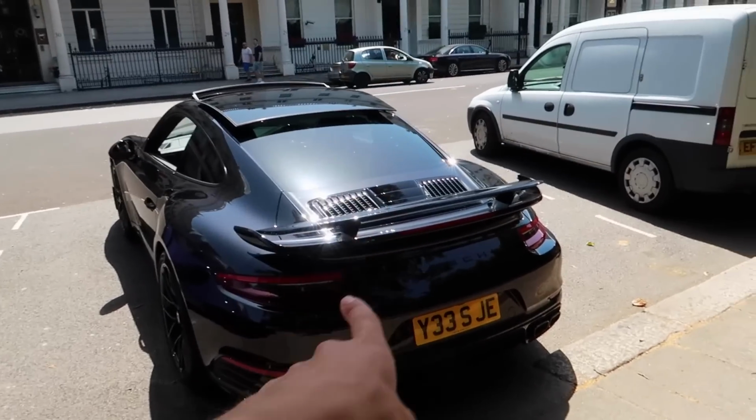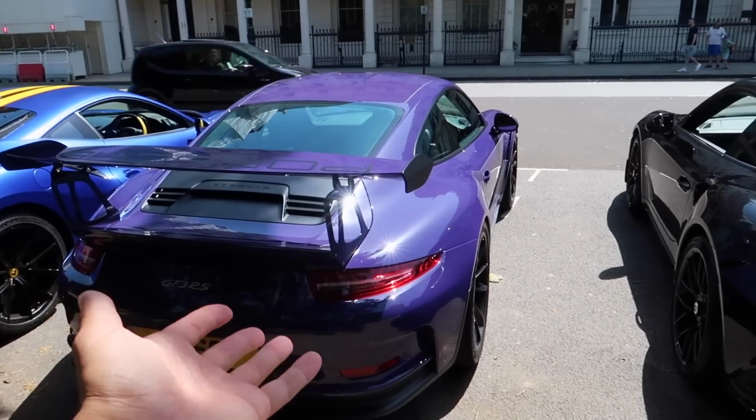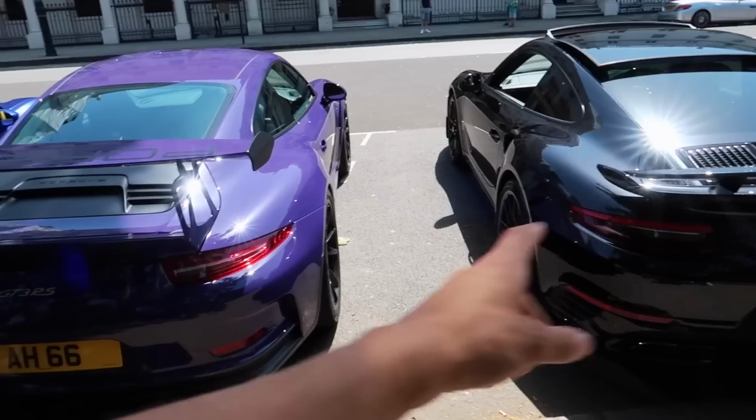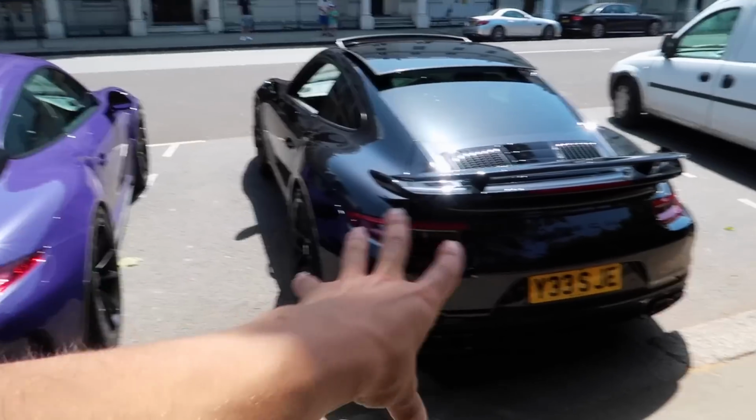And then price difference, about £130,000 roughly. These are going for £160,000. I think if you get a GT3 RS, you need another car to go alongside it in the garage, that you can have on its own.